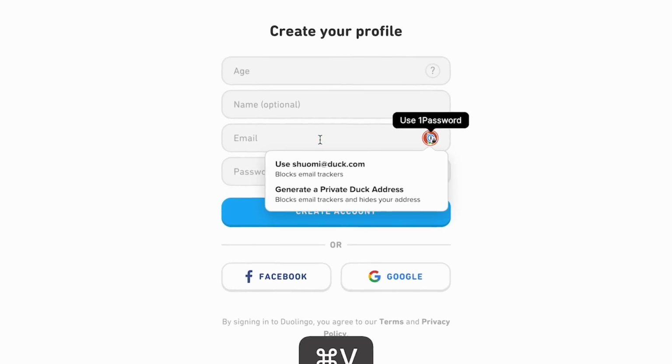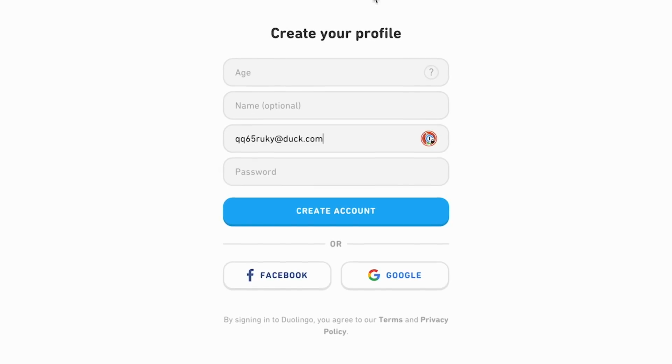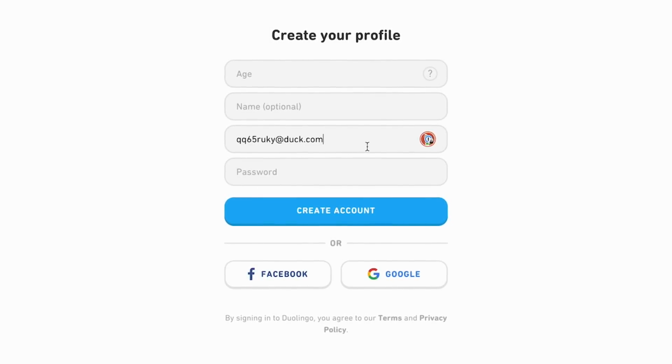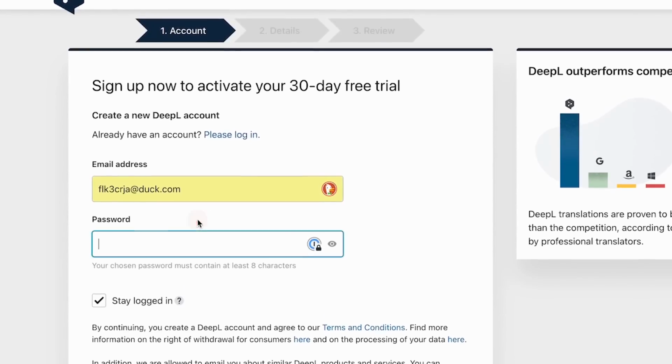Alright, if you're worried about your security online, this extension from DuckDuckGo might come in handy. It lets you generate a random email address that you can use to sign up for a website. This way, you don't have to use your real email address, which helps stop someone from sending you spam or using your email address for bad stuff.